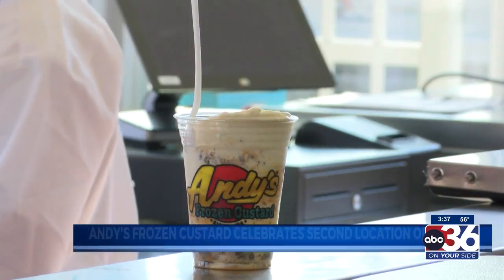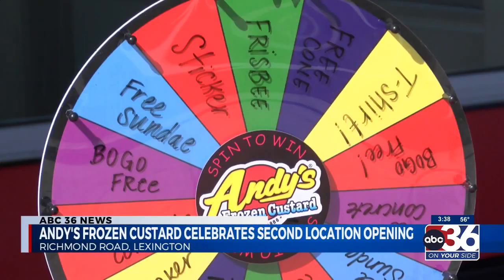Well, speaking of economy, a second Andy's frozen custard has now opened in Lexington. The Missouri-based chain held a ribbon-cutting ceremony today with the Chamber of Commerce for the new location off Richmond Road.